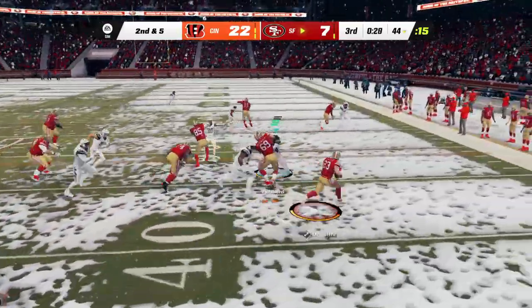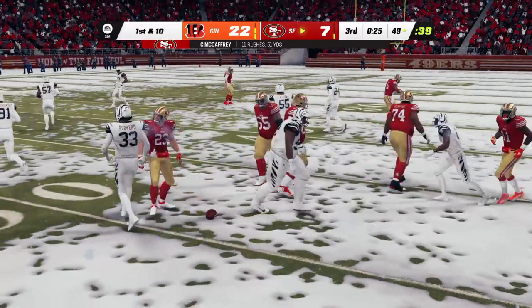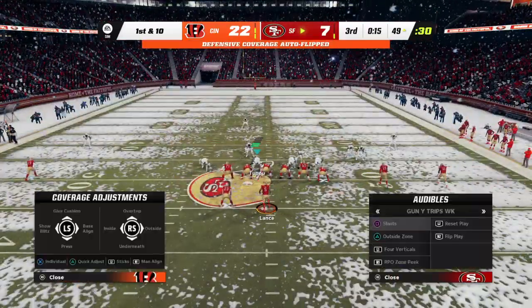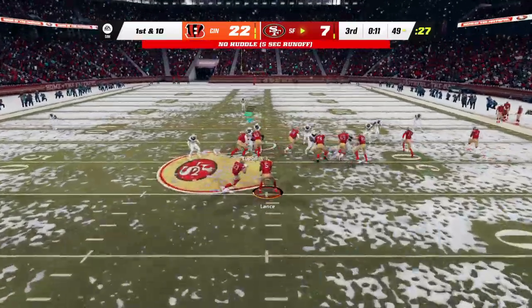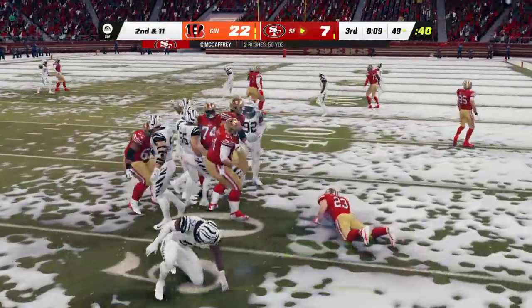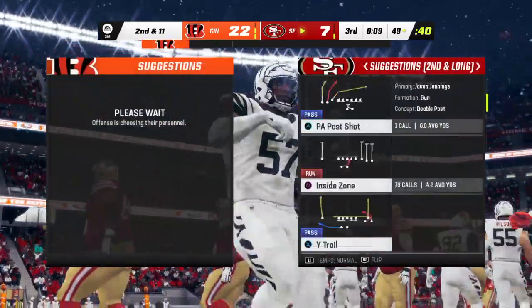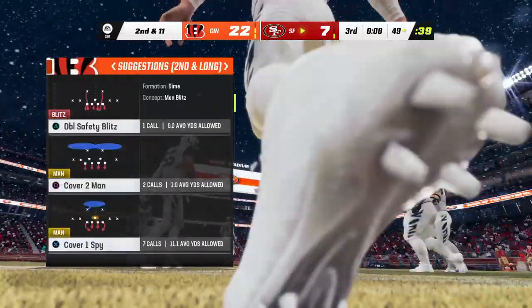Shotgun handoff now to McCaffrey. And he'll get it into enemy territory just across midfield at the 49. So they'll come up in Bengals territory now with a 1st and 10 at the 49-yard line. Again, they run. Again, it's McCaffrey. And that play will go nowhere, losing yardage back near midfield at the 49. Officially, it's a 1-yard loss. That's going to bring up 2nd and 11.